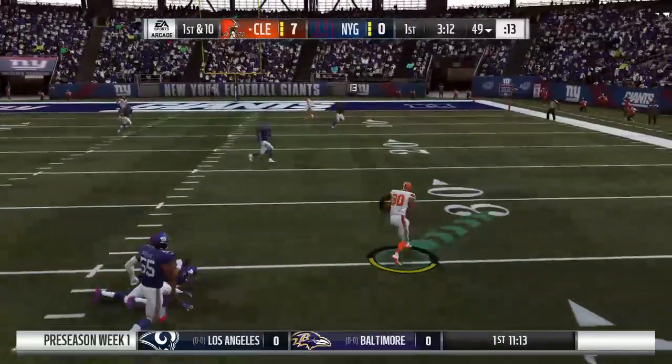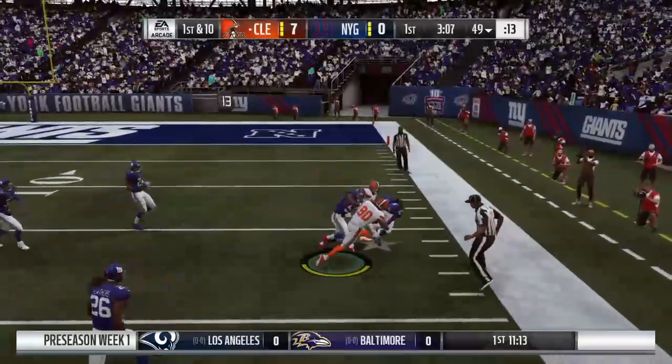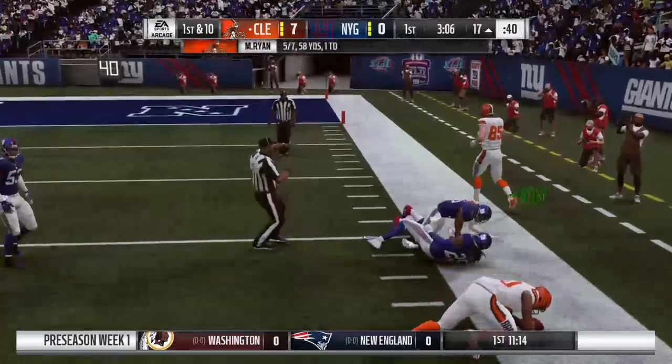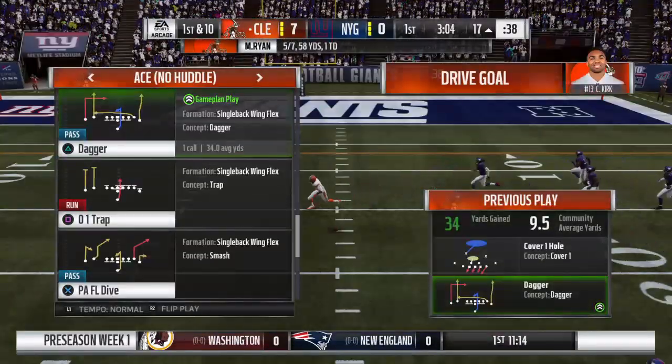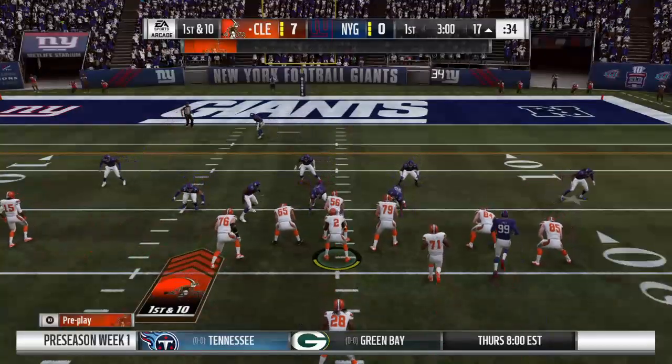And running with power here. And this is caught. I think he got that with one hand. And he's able to get this down deep on the Giants side of the field. An excellent pickup of 34 yards.